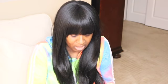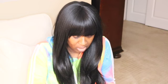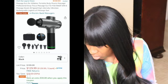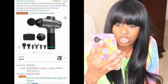Let me tell you about this here. This massager gun is for athletes. It has over 20,000 reviews. This costs, well, now it's $129. I didn't buy it when it was $129. I think I paid like $79 for mine. So, I guess it's grown popular.